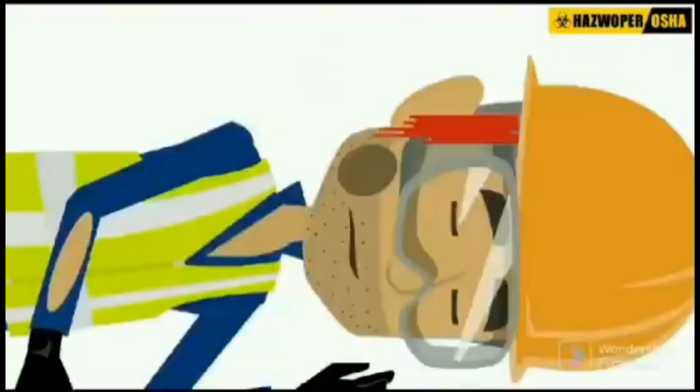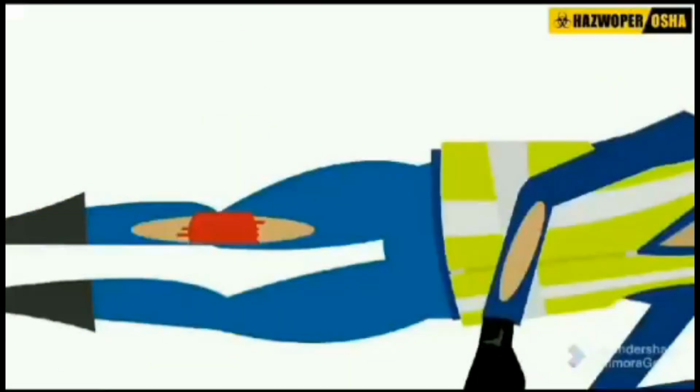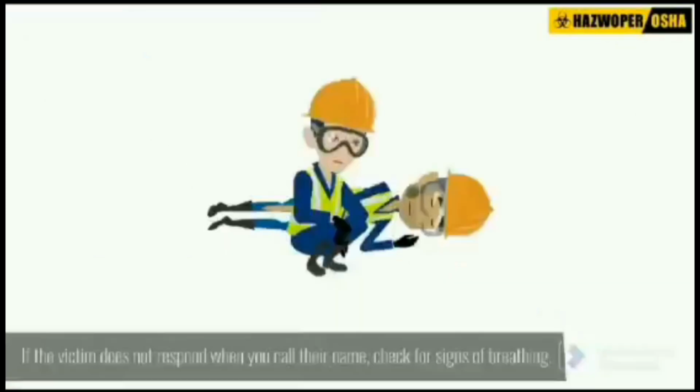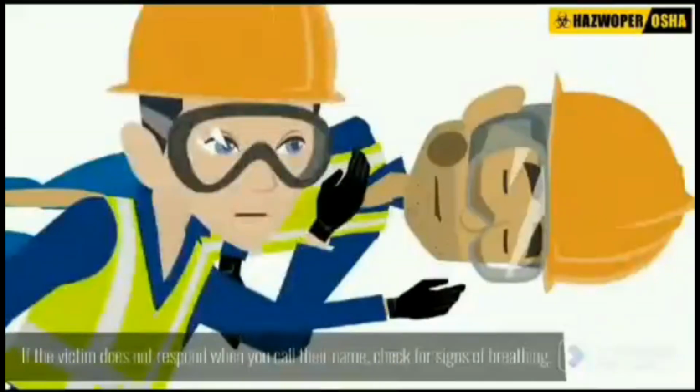If you see any major bleeding, place a cloth over the wound and apply pressure. If the bleeding is in an arm or leg, gently elevate the injured area to help slow the bleeding. If the victim does not respond when you call their name, check for signs of breathing.